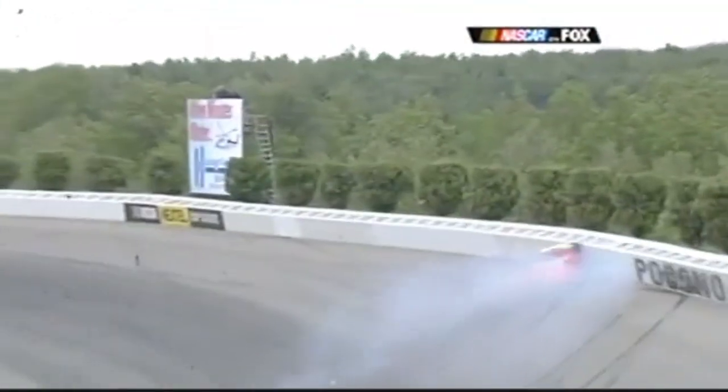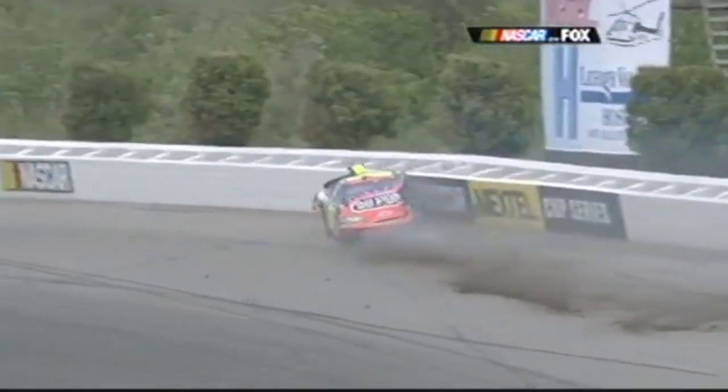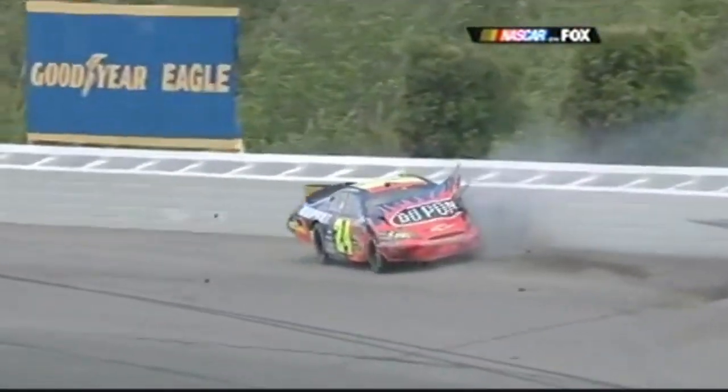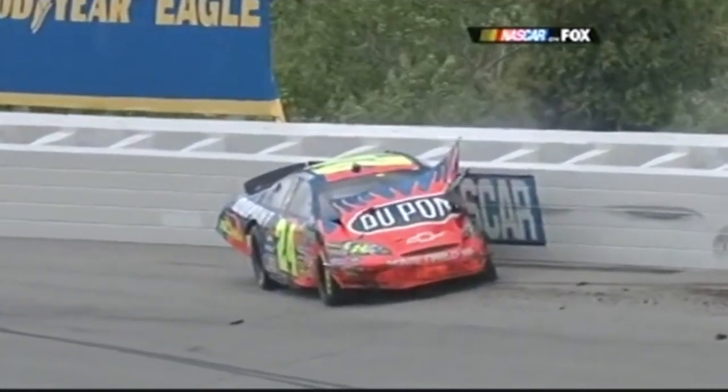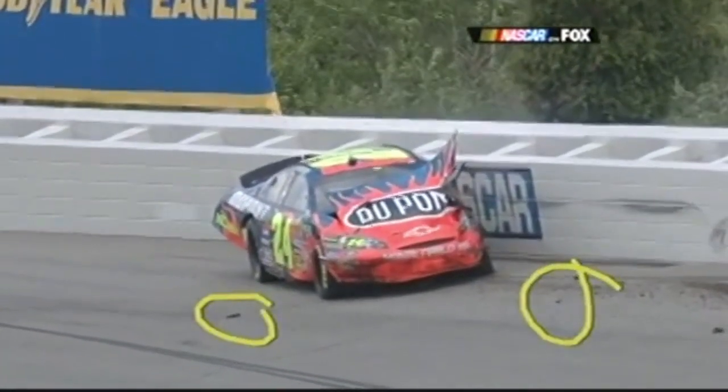Car looked like it just never turned. Oh boy. That is a lick, guys. Look at that. Tore the sheet metal right off the thing. Now, boys, here's where the crew chiefs see the damage: a couple of brake pads. I think that's brake pads, yeah.